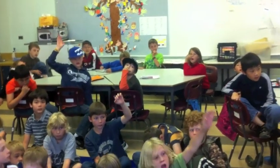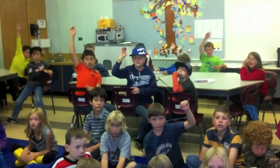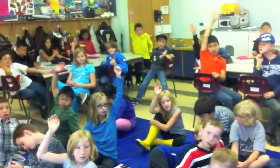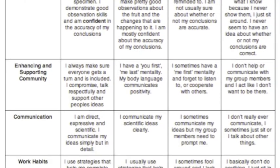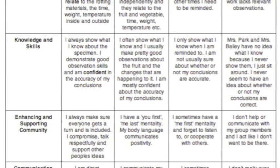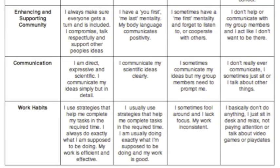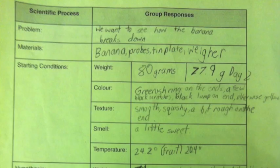Before unleashing our budding scientists into the lab, we wanted our students to create specific criteria that we could use to assess the quality of their work throughout the process. We constructed a rubric collaboratively using the CSS report card headings: inquiry, knowledge and skills, communication, enhancing and supporting community, and work habits. Based on these categories, students defined for themselves what quality work should look like. This document, which was referenced throughout the experiment, was also used for student self-assessments.